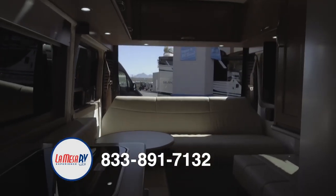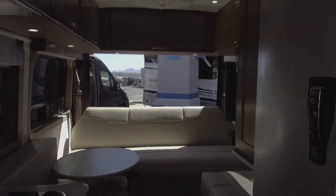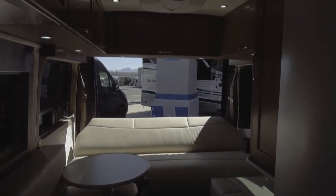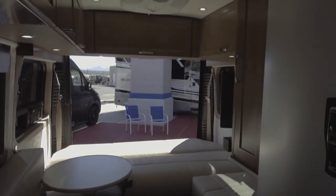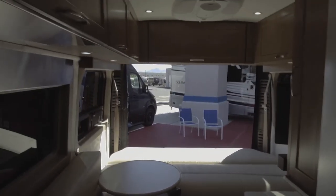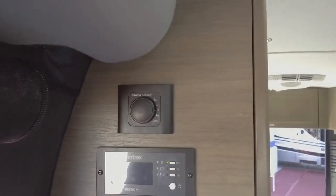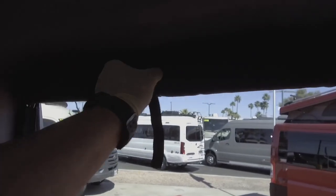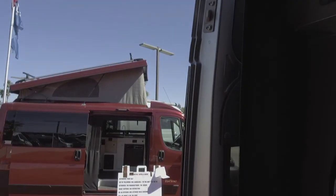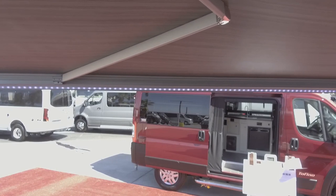You also have your power love seat on ultra leather. Again, this ultra leather is scratch resistant and it converts into a king size bed. Stainless steel valances, Truma AquaGo system, your continuous hot water, Xantrax 1000 watt inverter. You have your metal mesh door cover. Your armless awning with LED lighting, it power one touch goes out.